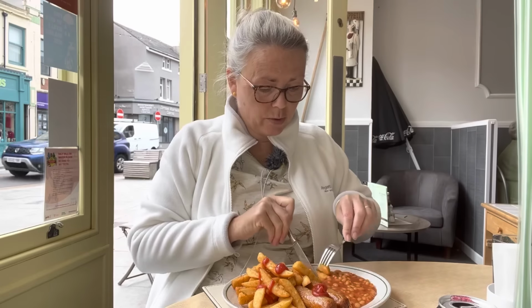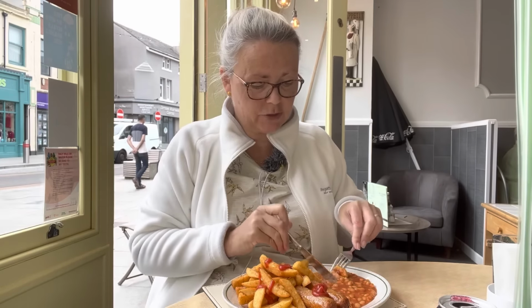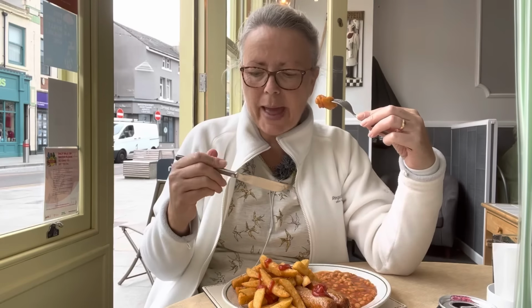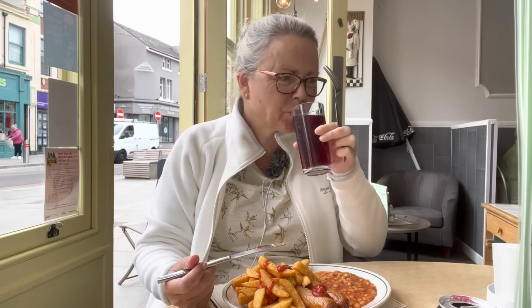So here we go. Sausage, chips and beans. That's a bit different to Fish and Chip Friday, isn't it? It's very hot. Somebody keeps saying I hold my knife like a pen, and I don't understand how else you hold a knife. I love that. Very nice.